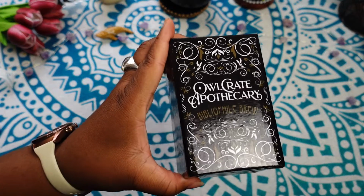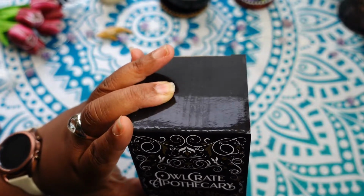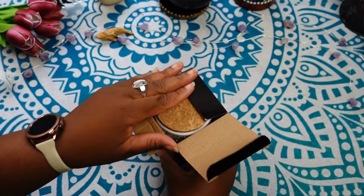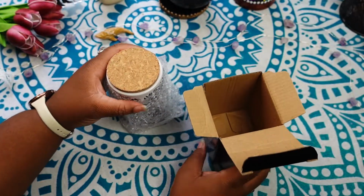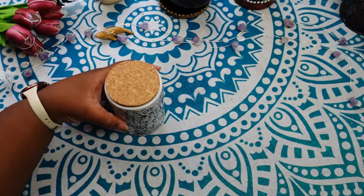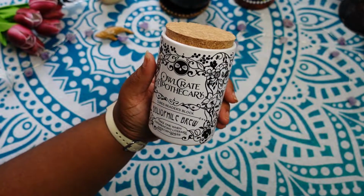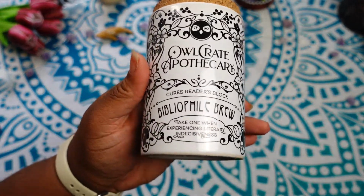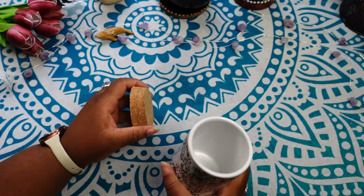This is the first thing I'm seeing. The Owl Crate Apothecary. And it says Bibliophile Brew. What is this? Oh, beautiful, whatever it is. Oh, that's pretty. I don't think there's anything in it, but it says Owl Crate Apothecary cures reader's block. Bibliophile Brew. Take one when you experience literary indecisiveness. That's beautiful. Oh, and then you take the little, and then there you go.